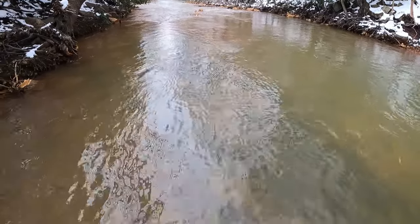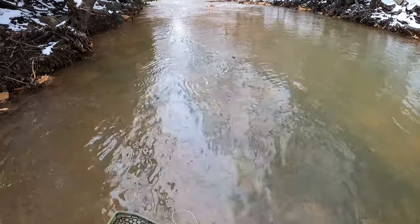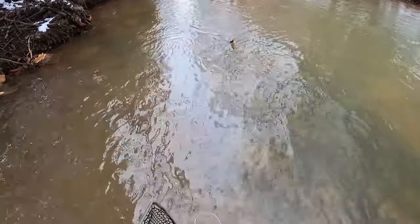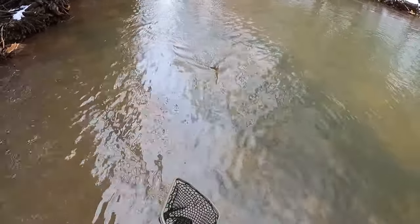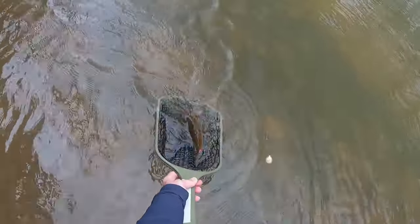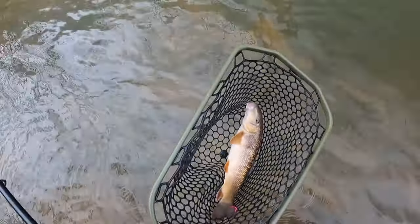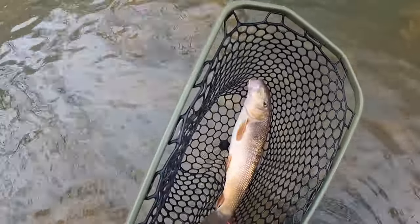So now this one, I don't even count this one. I think it's a sucker. It is. Okay. That big sucker, about 13.